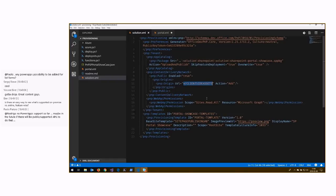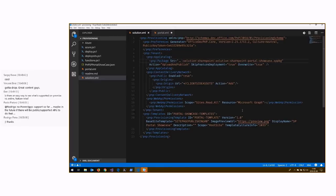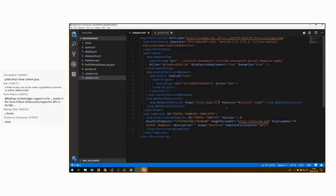Then a bit down here, because in the solution that we're provisioning here, a few of the parts in there require access to the Microsoft Graph. So there will be a request outstanding. And with this Web API permission scope that we define here, we grant that request. Basically, here we say, okay, you can do sites read all on the graph, so no worries there. Quick comment on that one. Obviously, it does not break any permission flows because to be able to execute this template, you have to be a tenant administrator. Correct.